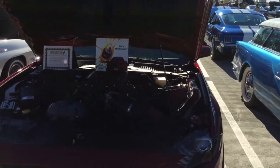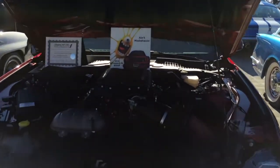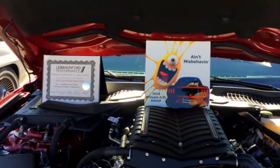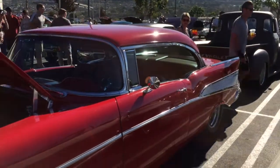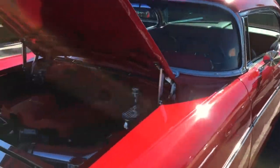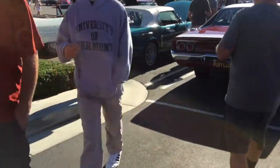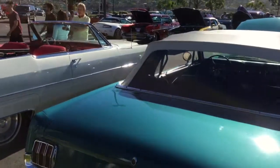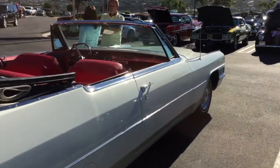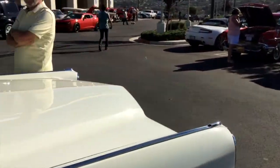Roberts Lebanon Ford enhanced Mustang, running this new Whipple supercharger. This thing's putting down about 100 horsepower at the crank. Another really nice Corvette with a 427, beautiful looking 57 here. Such a classic line. Now this one's running an LSA Chev, which of course is the same engine they run in the Cadillac CTS-V and the Gen 6 Camaro ZL1. Great looking old Cadillac here, check this out.